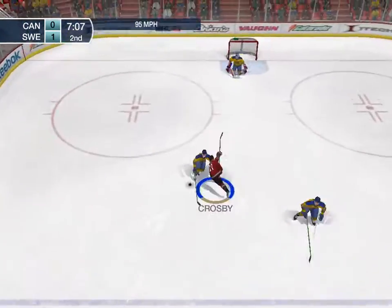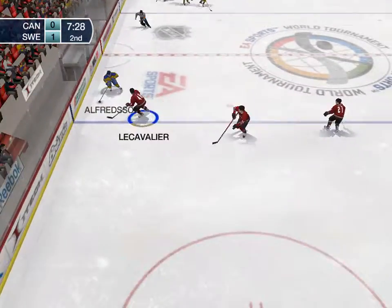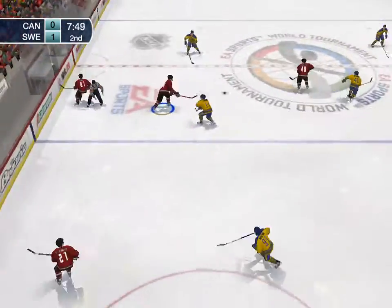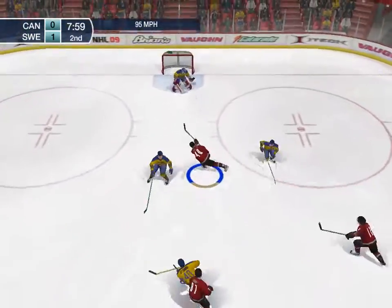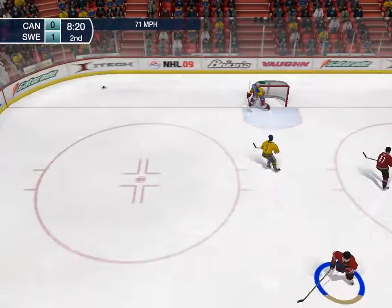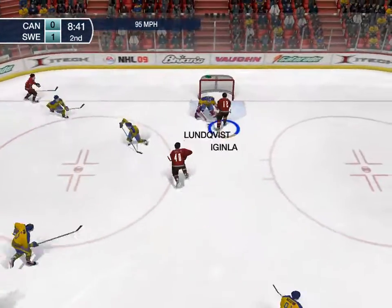Here's Vincent LeCavalier. Shoots the puck. That's blocked and didn't get through to Daniel Alfredson. Here comes Daniel Alfredson. Here's Vincent LeCavalier. Got a shot. Wide of the net. LeCavalier with the puck. Slap shot. Iginla.